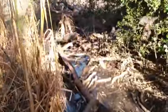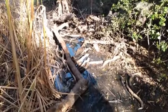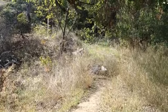See, I had to walk across this mess. This is where I stopped last time because it was covered in bees. But because it rained pretty good recently, it's... But look. Real. I love it. Power line that fed the ranch, but I'm not sure.